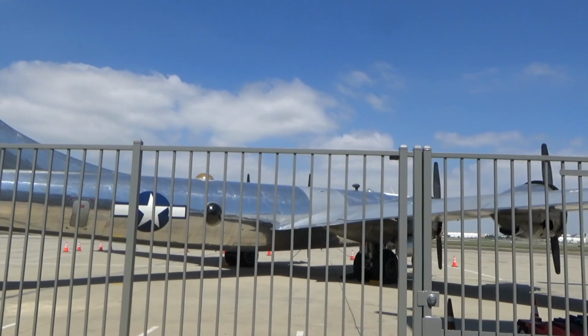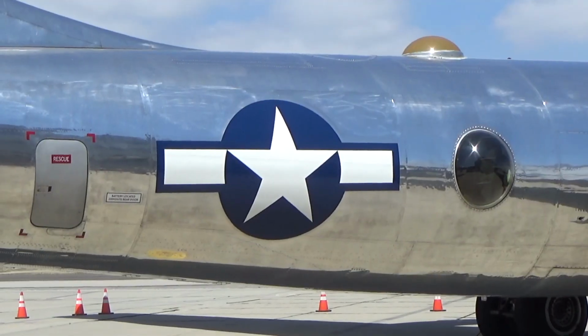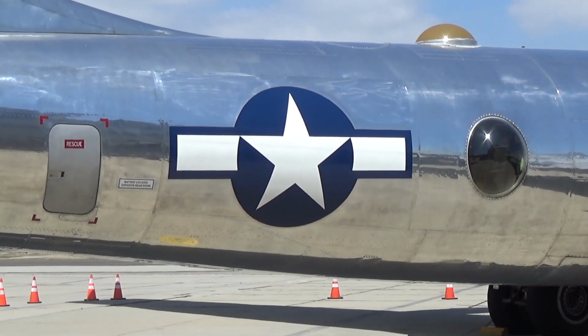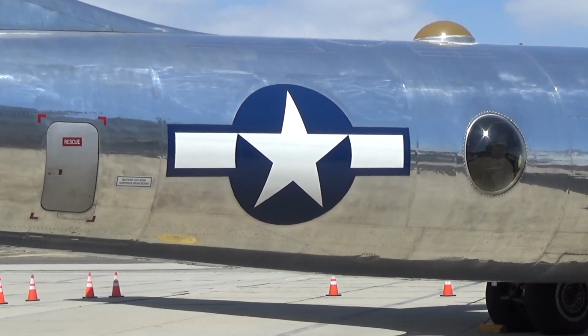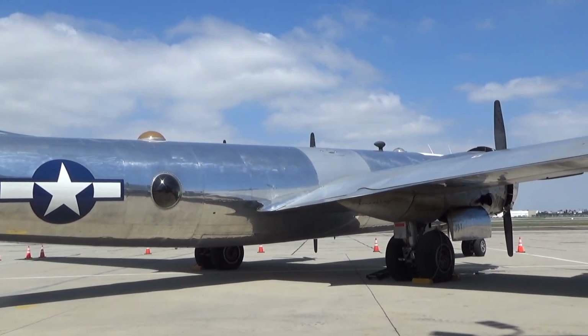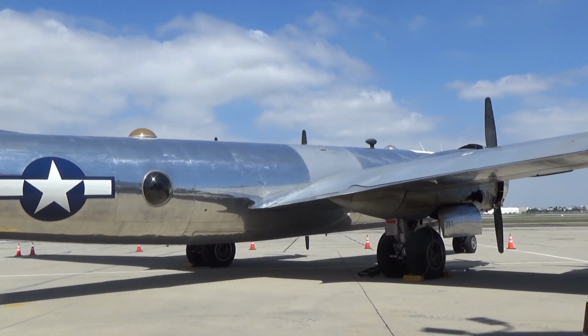Though it was built to be a heavy and strategic bomber, this plane did not see any military combat. And by 1951, the plane had been converted to a radar calibration aircraft. The plane was retired and sat in the Mojave Desert outside Los Angeles until it was discovered in 1987 by a man named Tony Mazzolini.